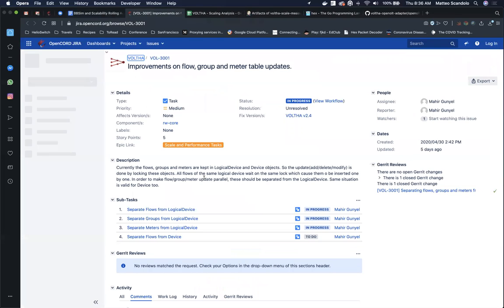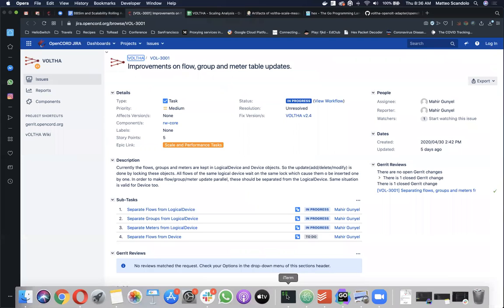Okay. So previously we were keeping the flows, groups, and meters in the logical device in the KV store and in memory. In order to synchronize the deletion, addition, and modification of flows, we were synchronizing the code on the same logical device. So all of the insertions of the flows were locking on the same lock. This was causing the insertion process to be slow. So we decided to separate these flows, groups, and meters from the device structure and keep them per their ID in the KV store and in memory, to make these flow modifications, additions, and deletions parallel.